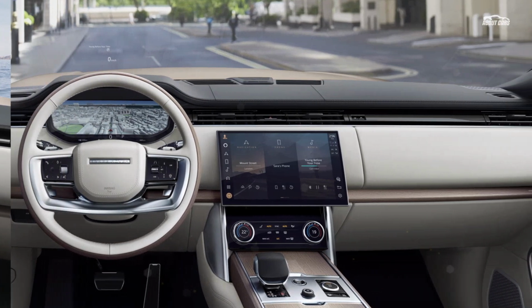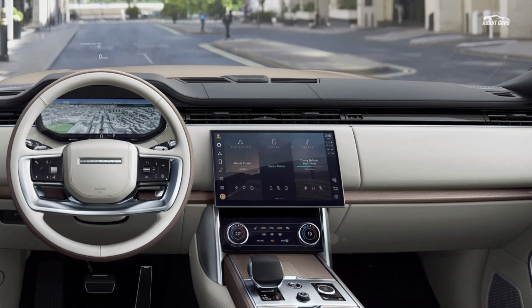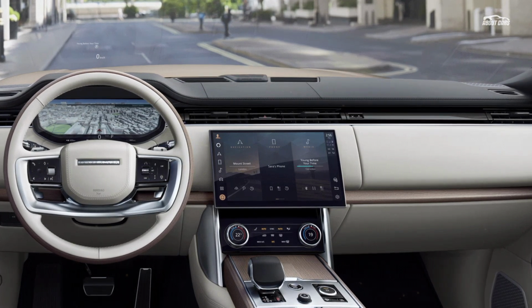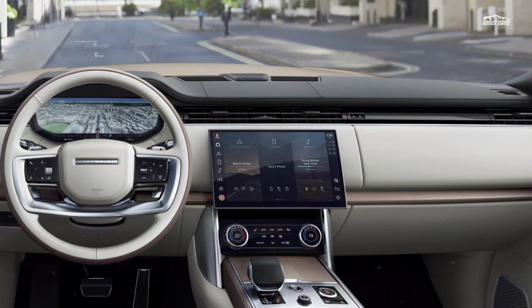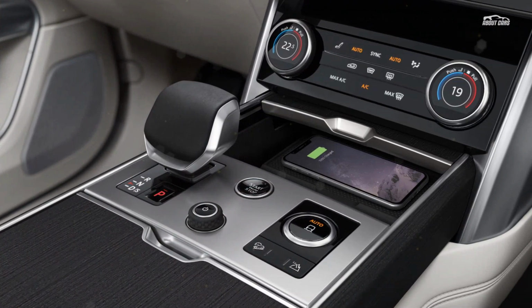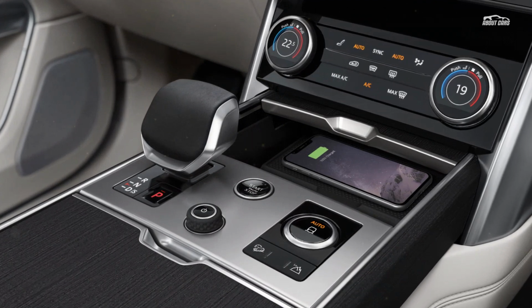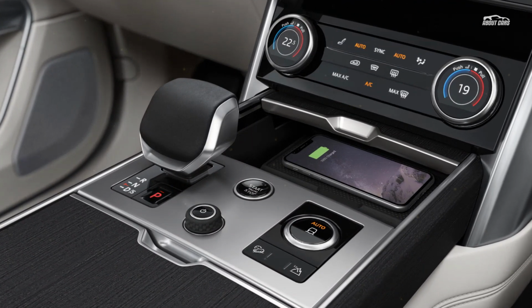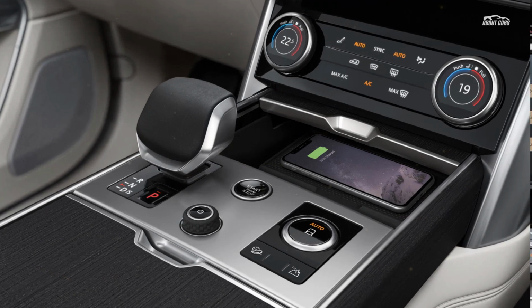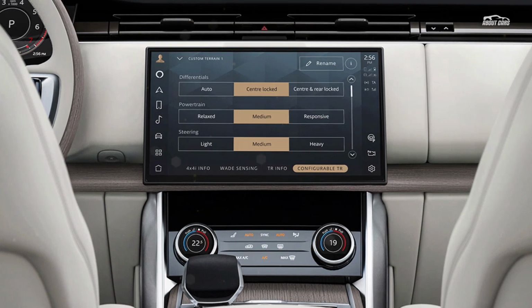Stepping up to the P530 gets you a 4.4-liter twin turbocharged V8 sourced from Land Rover's new German partner, BMW. The V8 makes 523 horsepower and 553 pound-feet of torque and is the lineup's range-topping engine. Land Rover says the new 4.4 will propel the P530 models to 60 miles per hour in just 4.4 seconds. Easy to remember for barstool braggadocio.